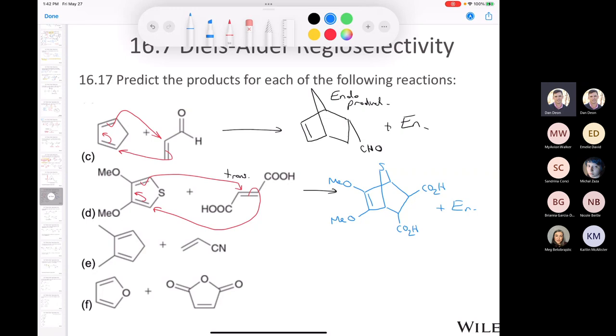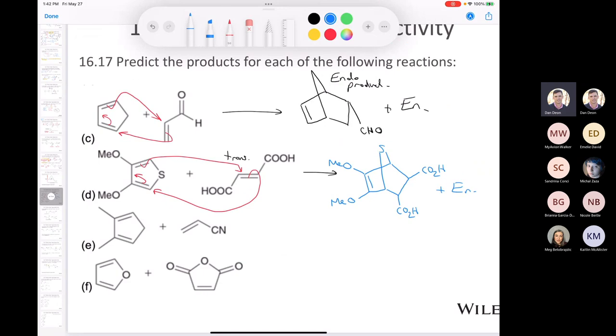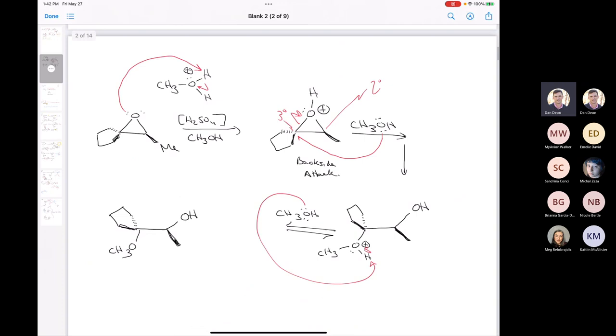So there we go. Let's see, the next one, we're only going to get an endo product, aren't we? I'm kind of running out of space here. I'm going to switch over to a blank document here. So this is 16.17E. I just like to have space here. Let's see, so 16.